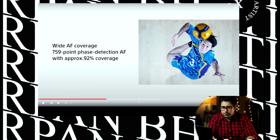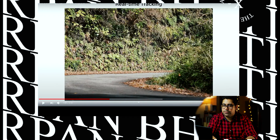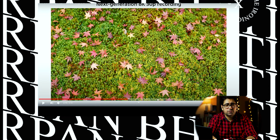Wide autofocus coverage, 759 point face detection autofocus with approximately 92% coverage. It's again amazing that it has a lot of points which can be used for locking your subject, and it will do the real-time tracking for you. It will identify the human face, the bird face. It will be able to focus right on the eye. This feature was already there in Alpha models, and Sony has been really good in living up to the expectation on these features. It's fast, especially if you're using Sony native lenses. Then this autofocus is really fast, and it barely misses its subject's eye.